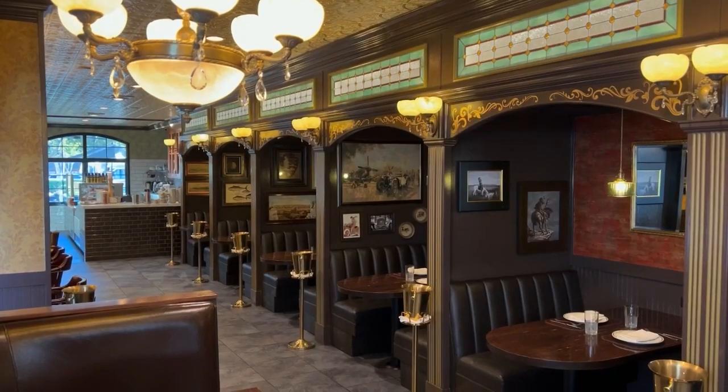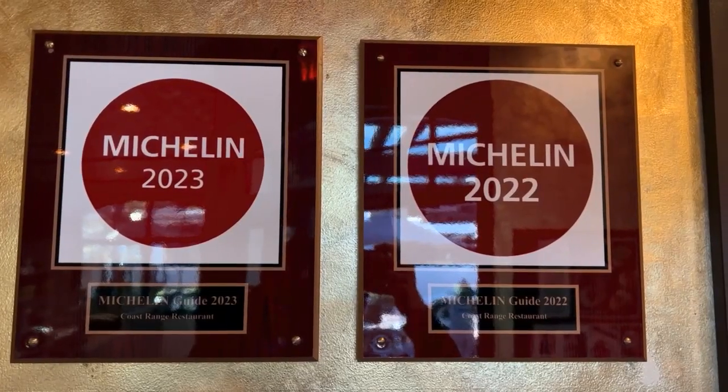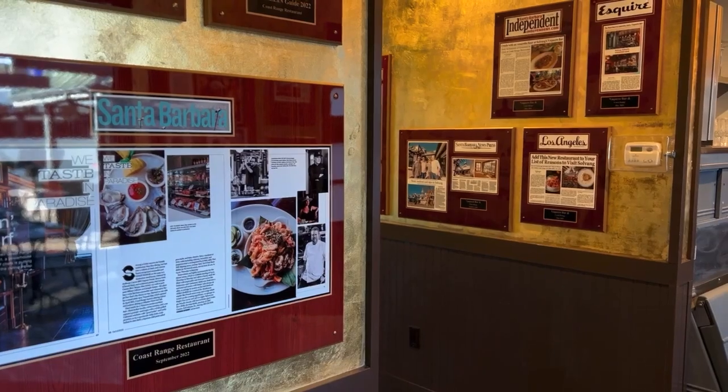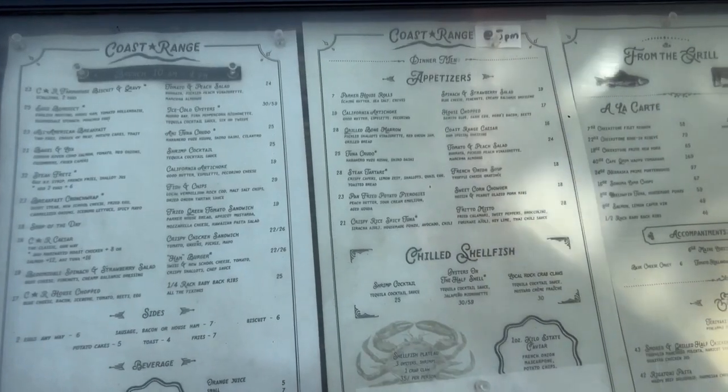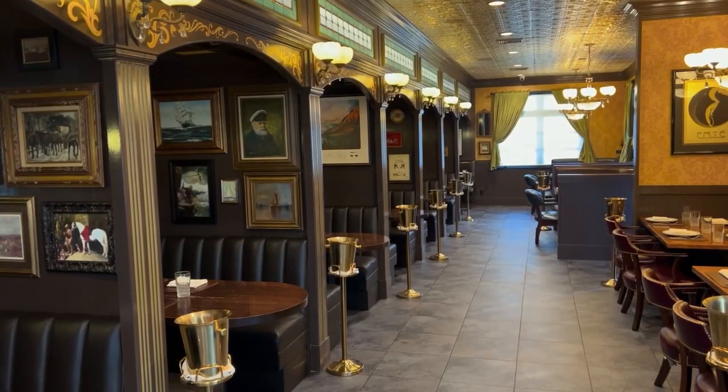Number 3 is the Coast Range that's earned 2 Michelin stars. It's another popular place full of great reviews, and they have a stylish bar area. It's on the pricier side, but the food quality is surely worth it.